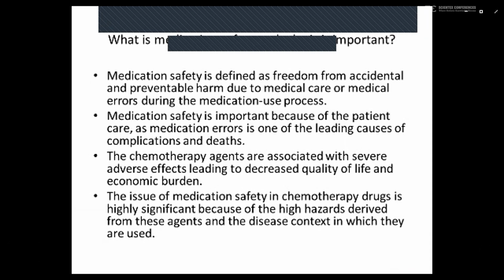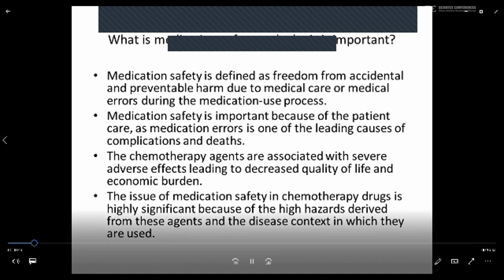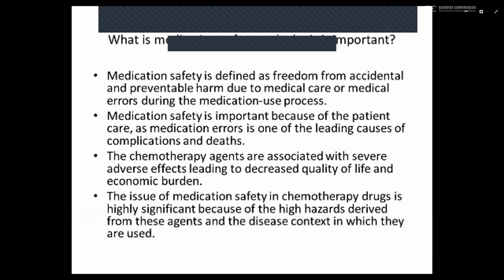The chemotherapeutic agents are associated with severe adverse effects, which lead to decreased quality of life and also economic burden. So the issue of medication safety in chemotherapy drugs is highly significant when anti-cancer therapy is used as a treatment modality, due to the high hazards derived from these agents and the disease context in which they are used.